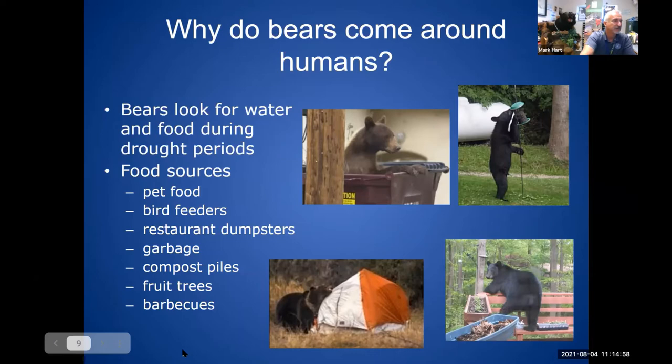They love bird feeders, both nectar and seeds in some cases. Dumpster diving bears, really common. They also like compost piles. If you've got a fruit tree, I'll show you an example of a bear that was foraging someone's apple tree in Hereford a few years back, and barbecue grills. Very keen sense of smell, can smell food from miles away, and will come in to investigate.